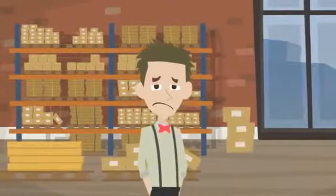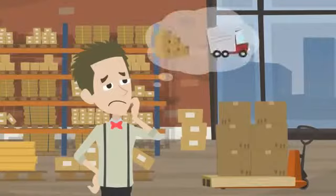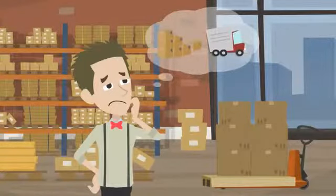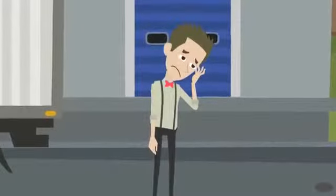We have all gone through this problem when it comes to the road transport industry. Maybe you have cargo and you're trying to find the right truck in your budget, or you have a truck and you wait for a load. So what do we do?